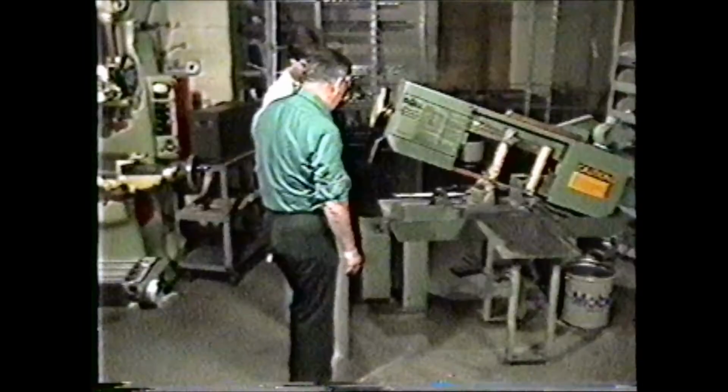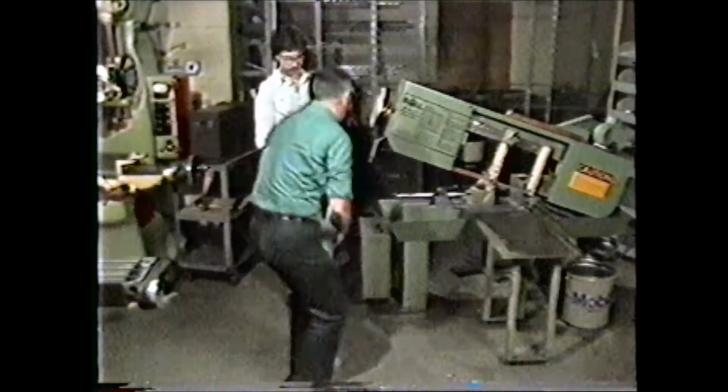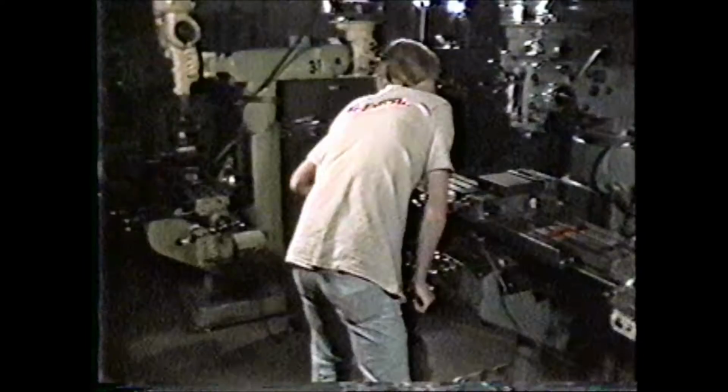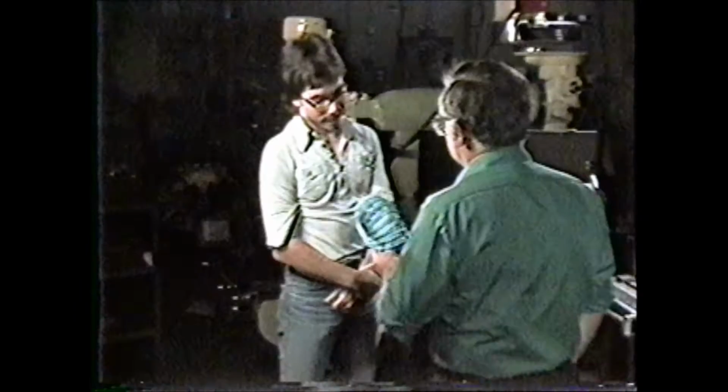If you have to lift something in the shop, keep your back straight, your knees bent, and lift with the legs. If the load is of excessive weight, get help from someone else or use a hoist. Horseplay and practical jokes have no place in the machine shop. These activities can cause accidents and sometimes in industry are basis for dismissal.